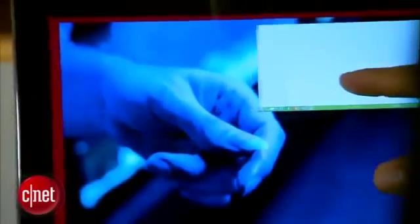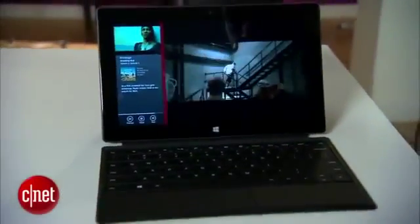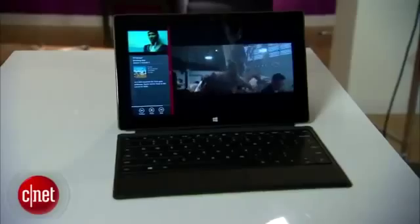Then there's split screen. Samsung tried this earlier in the year with the Note 10.1, but here it's fully realized. It allows you to watch movies while you work, or read comics while you watch movies, or even watch TV shows while you watch movies or play games or whatever. I really dig this feature.